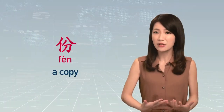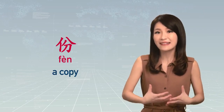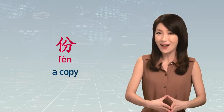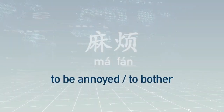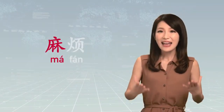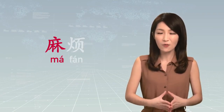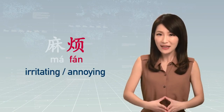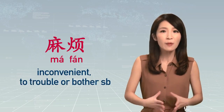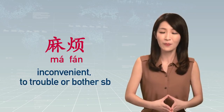Fun is simply a major word for papers, reports, contracts, and things of this nature. A suitable English equivalent might be a copy. 麻烦麻 here doesn't really have an independent meaning, however, when together with 烦, which means irritating or annoying, 麻烦 comes to mean inconvenient, troublesome, or bothersome.